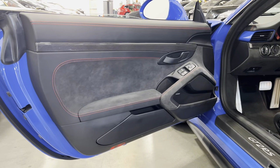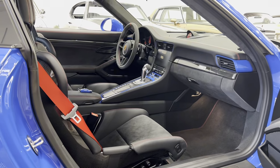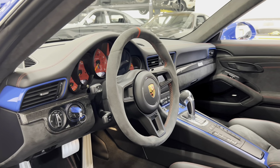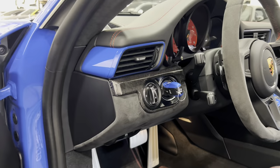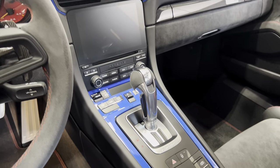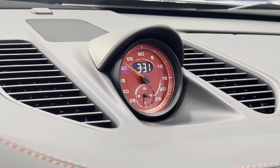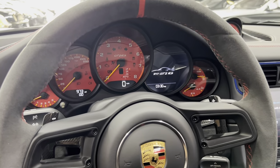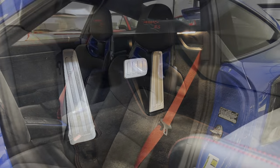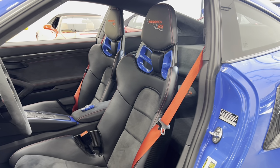The GT2 RS interior also features fabric door pull straps, the $1,600 Bose surround sound system, steering wheel 12 o'clock marker in red, body color climate control panel, seatbelt outlet trims in Alcantara, body color air vent surrounds and air vent slats in interior leather color, chrono package, guards red instrument gauges, Alcantara sun visors, pedals and footrest in aluminum, and the driver and passenger are held in place with bolstered carbon fiber bucket seats.